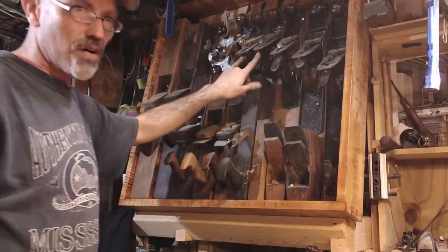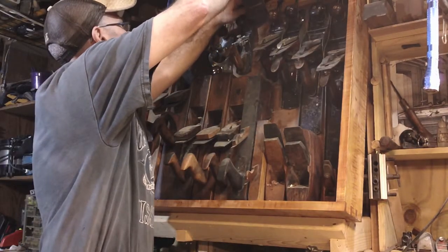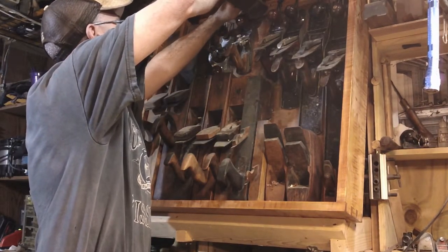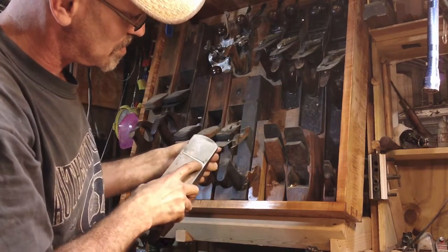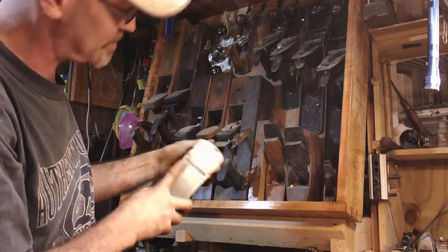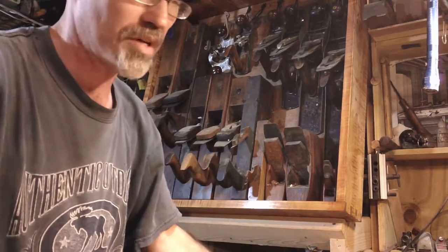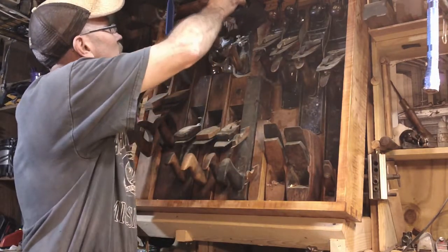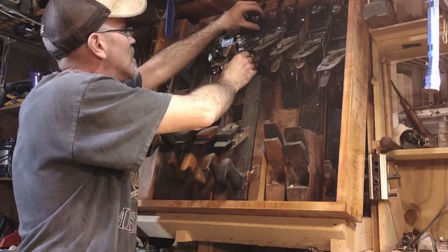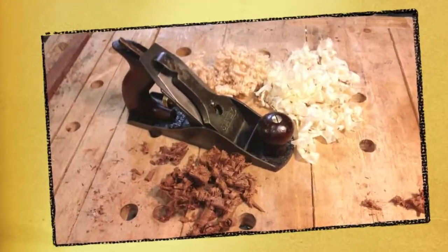I had two Miller Falls number fours. I wondered why this one was in worse shape than the other. I found out why. The mouth has been brazed. So it's probably going to be a good parts giver for the other one up here. I had this Stanley. Brought it back around. There you go.